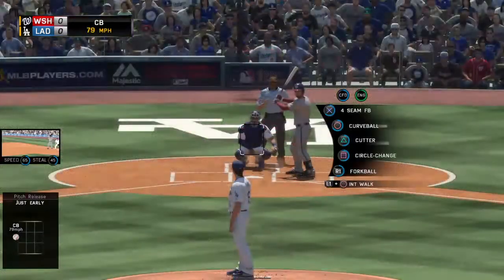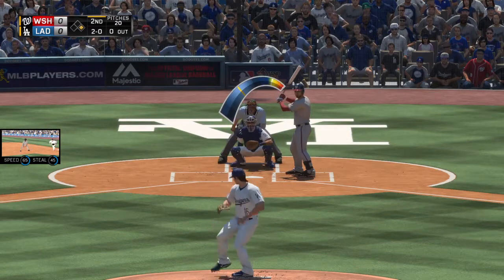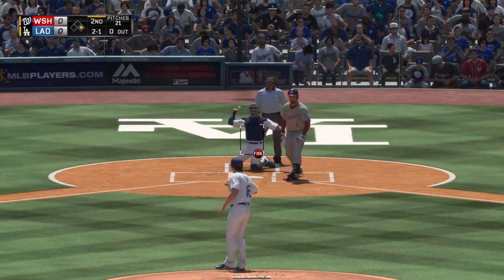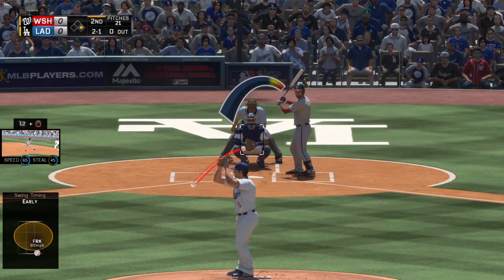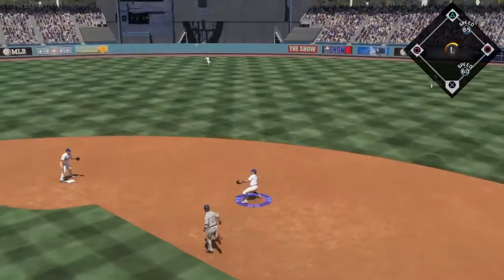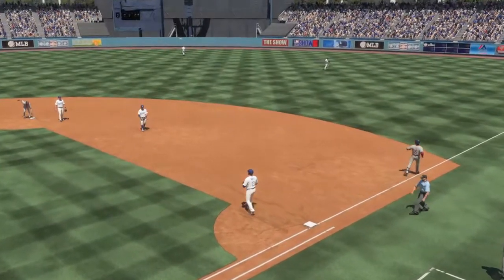Pitch is a curveball. That looked good from here, but it's 2-0. If they can lay off that curveball, get into better hitters' counts, they're going to see more fastballs, and that plays to your advantage as a hitter. You want fastballs and fastball counts. Hit hard on the ground towards second. The second for 1, on to first, and they get the double play.